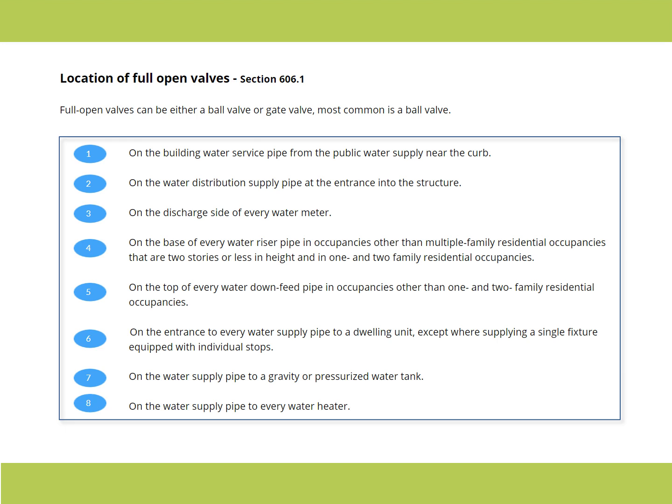As per Section 606.1, full open valves can be either a ball valve, or gate valve. Full open valves shall be provided in the following locations. On the building water service pipe, from the public water supply near the curb. On the water distribution supply pipe, at the entrance into the structure. On the discharge side of every water meter.